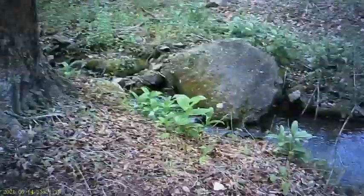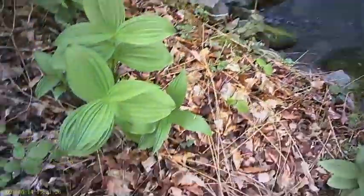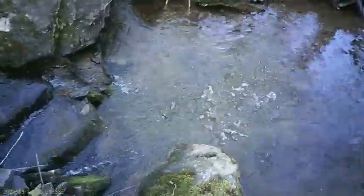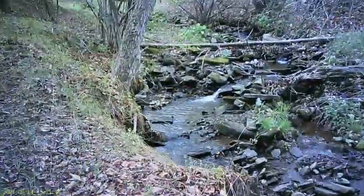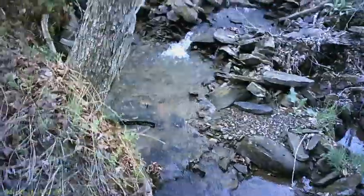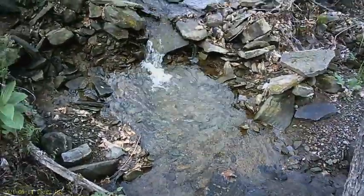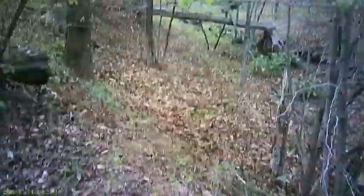Well, we'll put them in. Okay. You know what? I am looking forward to seeing how this pool works out after the next heavy rain. Put a few of those rocks in there. Let's see what it does. All right.